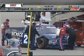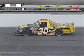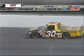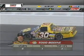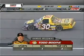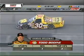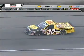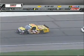Adam Alexander. Todd Bodine started 10th today, guys, up to 5th after 40 laps, and they were not satisfied with how this truck handled after the happy hour practice session here late yesterday afternoon. A number of changes this morning in the garage. It appears they've paid off. He's where you would expect him to be on a 1.5 mile racetrack, running in the top 5. And Mike Skinner not too bad on 1.5 miles either, Ray.